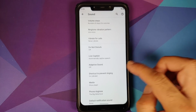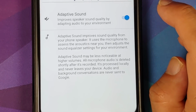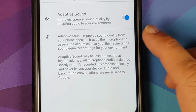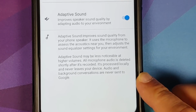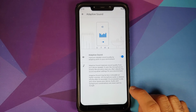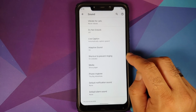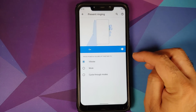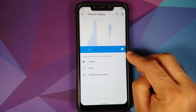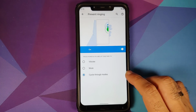Live caption is present. Adaptive sound is present as well, and again, this is a Pixel feature drop. And in case you want to know more about adaptive sound, feel free to pause and read what is on your screen right now. Then you also have shortcut to prevent ringing. So here it is, you can press power and volume up together to either vibrate your device, mute it, or cycle through the modes.